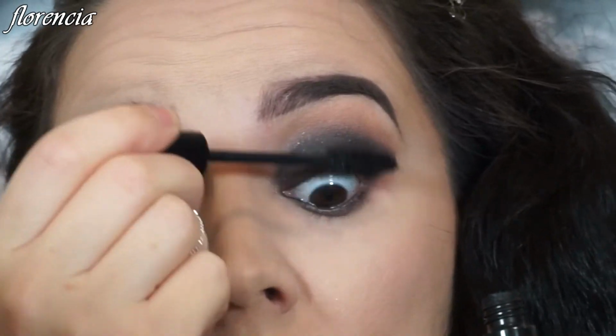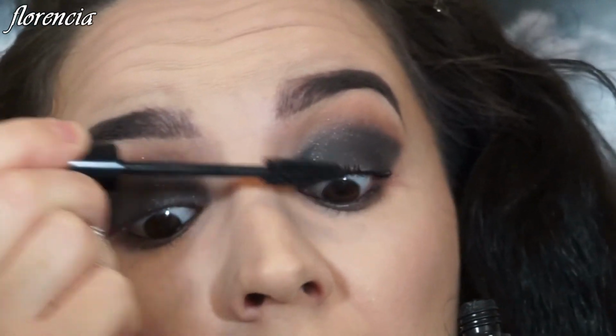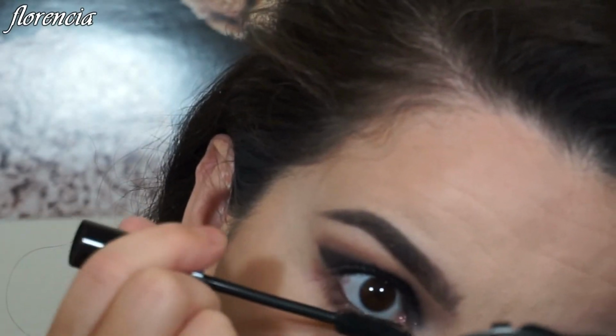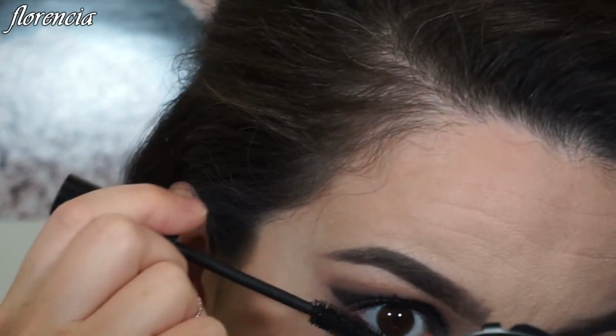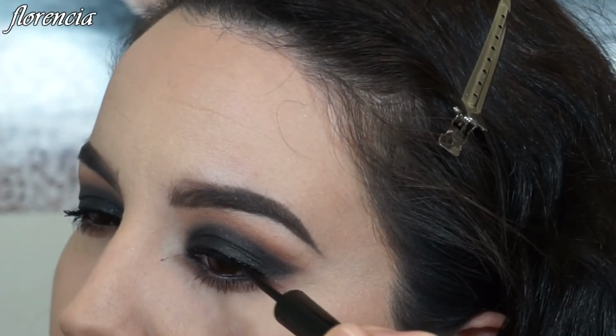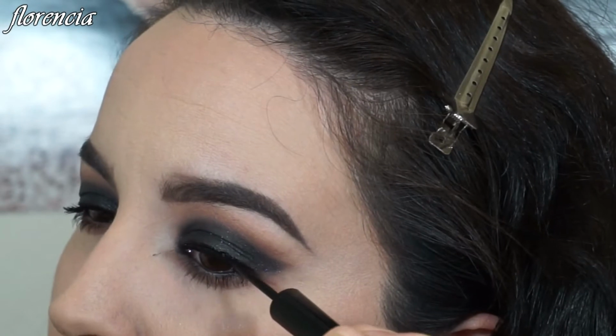And with this NYX mascara, Worth the Hype, I really like it. I'm just using that real quick for the top and bottom before I put on the liquid eyeliner. This is the NYX one. It's a lot of NYX in this video. Wow.